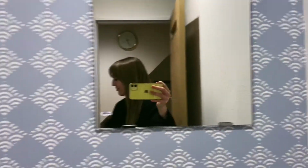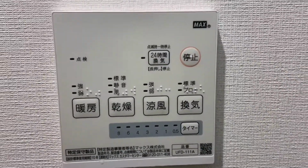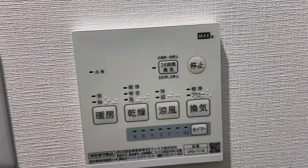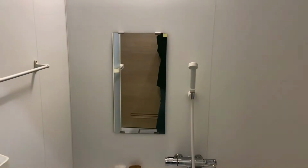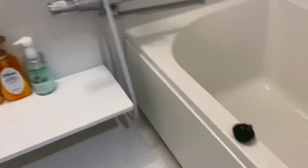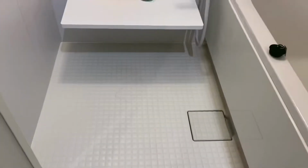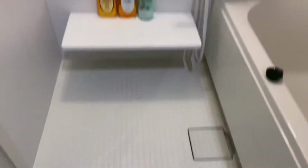Hello! And then we have this. This is our, you heat up the bathtub from this little panel here. And then when you want to take a bath, you just come on in here. Turn on the light. And so, this is our little bathroom. Got some nice stuff here. This is where you would put the seat and the bowl to wash yourself.